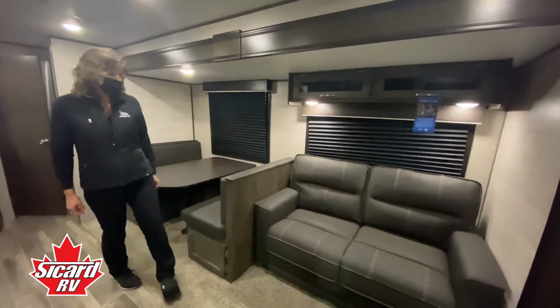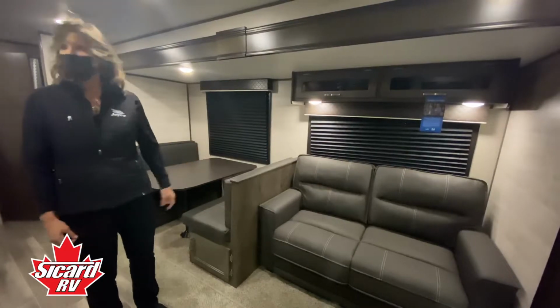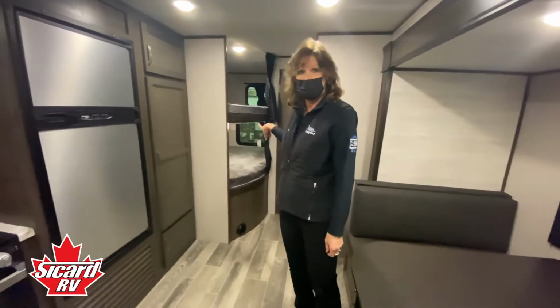This trailer will accommodate 10 people for sleeping. This one has the tri-fold, it's got the dinette, and then you've got your double over double. These bunk beds will hold up to 600 pounds.